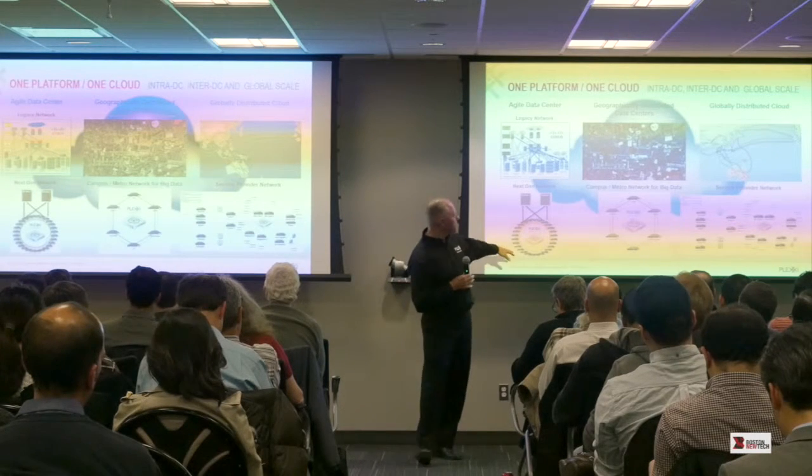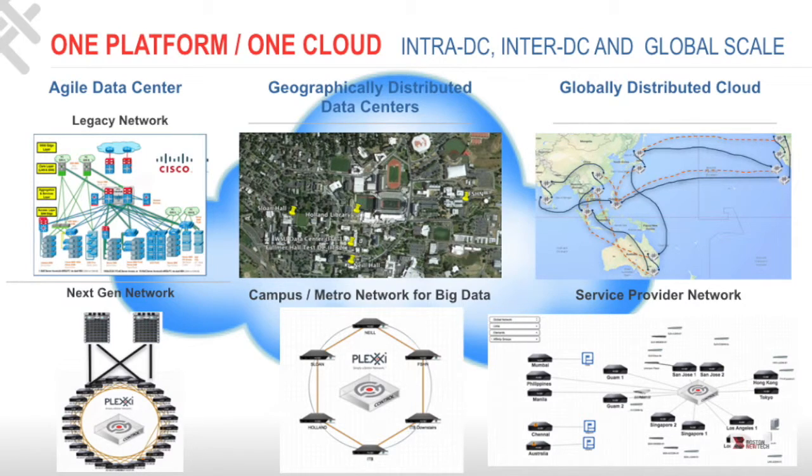So on the left here, you see, this is actually the example of a government agency. Up here, you see how a typical network would be built out. Well, multiple tiers, super expensive boxes, lots and lots of interconnects. We literally build it. It looks physically like a ring. You just close the loop on it. But it's all one tier.